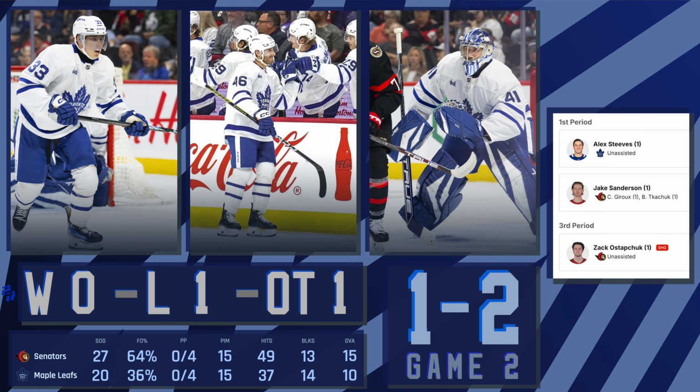The stats of this game were 27 shots on goal for the Senators, 20 for the Leafs, over 4 in the power play for both teams, 49 hits for the Senators and 37 for the Leafs, 13 blocks for the Senators, 14 for the Leafs, 15 giveaways for the Senators, 10 for the Leafs.